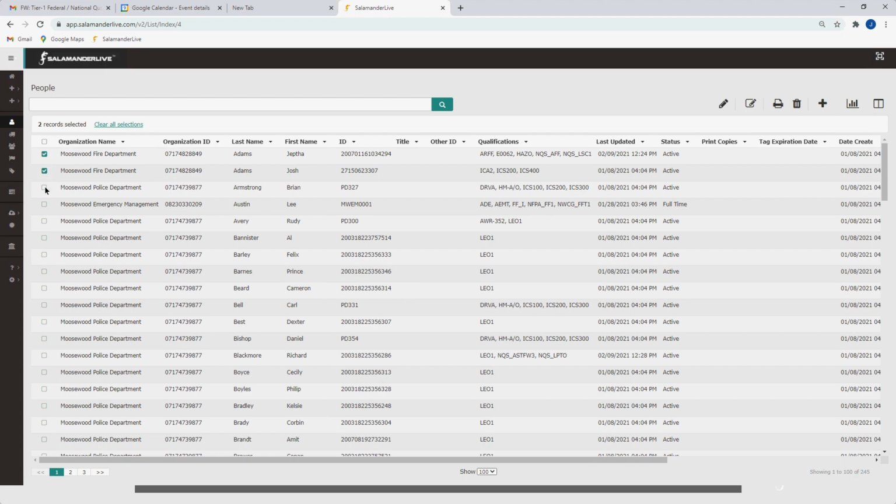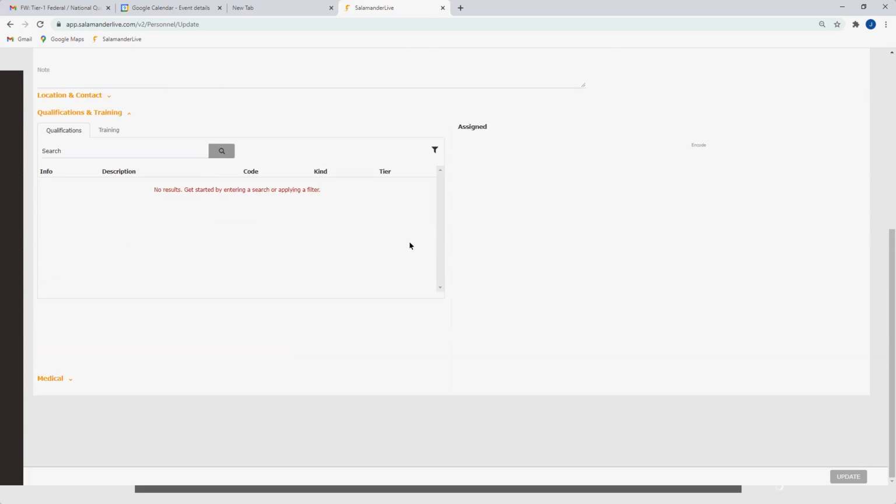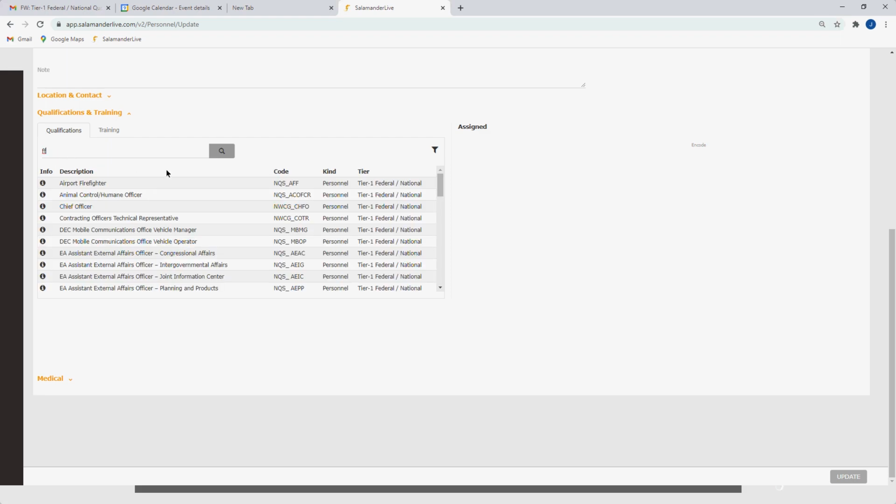So the bulk editing, you can select multiple personnel. Again, I'm working with everybody in this demo account from Moosewood. Let's just go Moosewood Fire. You click on the edit button, the pencil, that edit multiple, and go under qualifications and training. Again, I can't go in and take out the old qualifications, but what I can do is go in, and if the search is going to work correctly, it will. I've got airport firefighter. I click on that, and it's going to allow me to add that to all of those personnel records.